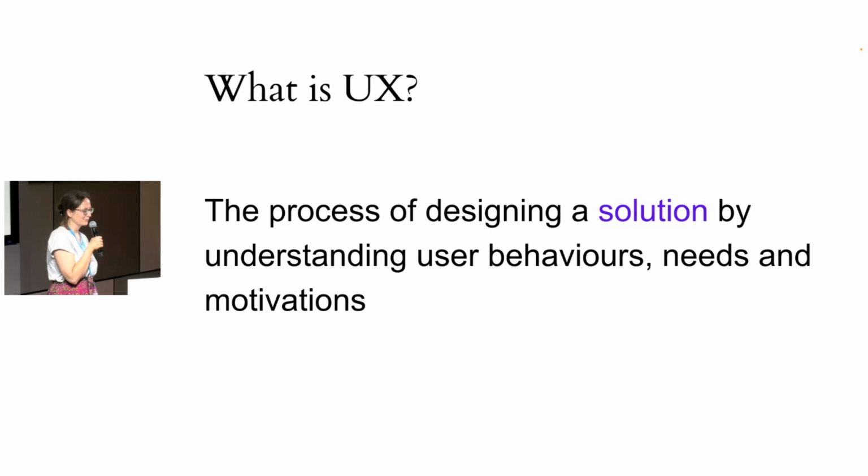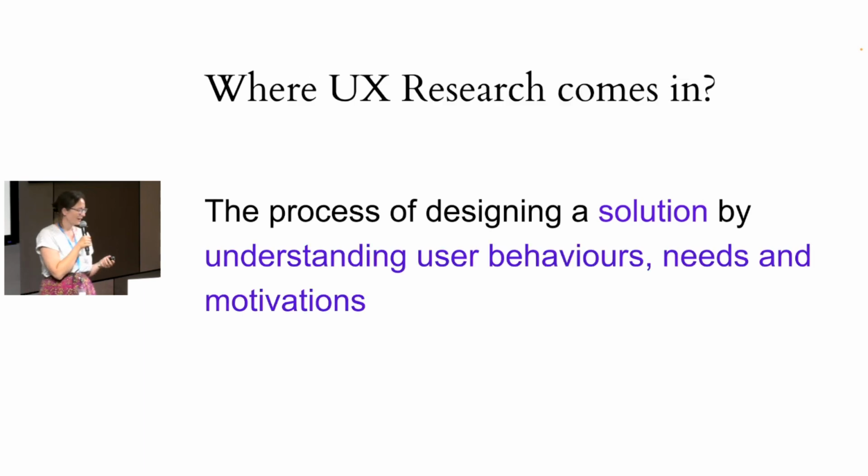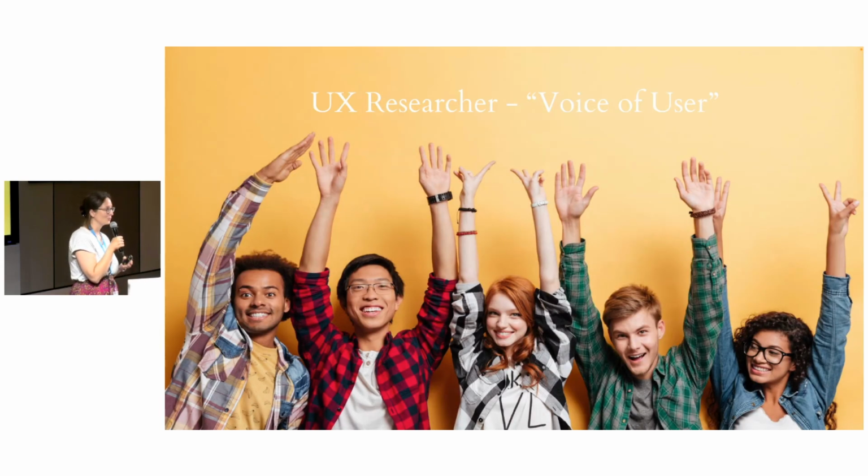We're starting from the UX. When we're thinking about UX, it is basically the process of designing a solution by understanding user behaviors, needs, and motivations. And the solution, this is your product, this is your service. As a UX researcher, I focus on the user behaviors, needs, and motivations. So this is the key thing for me, to understand the user and actually to speak for the user. So to be the voice of the user and to represent them when the company is making decisions.